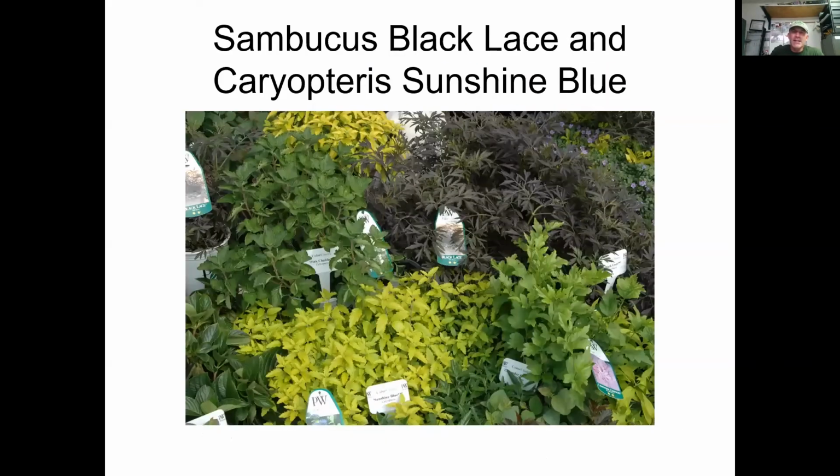Mixed in this picture are a few sort of fun things, but the black lacy leafed plant is Sambucus or elderberry. They come in gold as well. And in fact, that might be the next image. We'll see here in just a second. But this black one does everything that a Japanese maple does, except that it's not that nice red color. It's this sort of lacy black color. Plants can be pruned to maintain their size, and if they're not pruned, they can grow all the way up to like 6 or 7 feet.